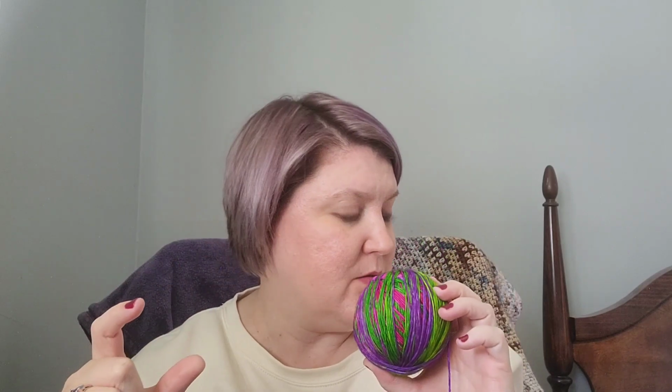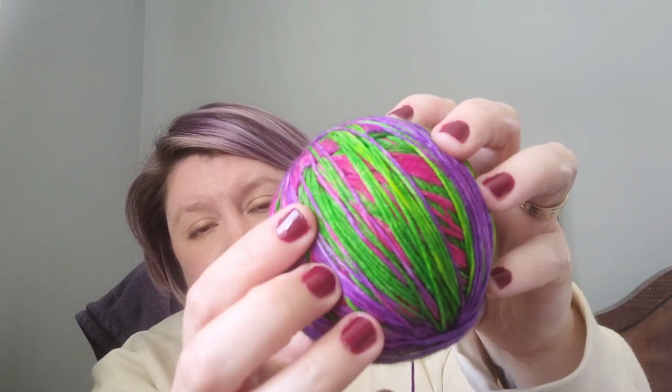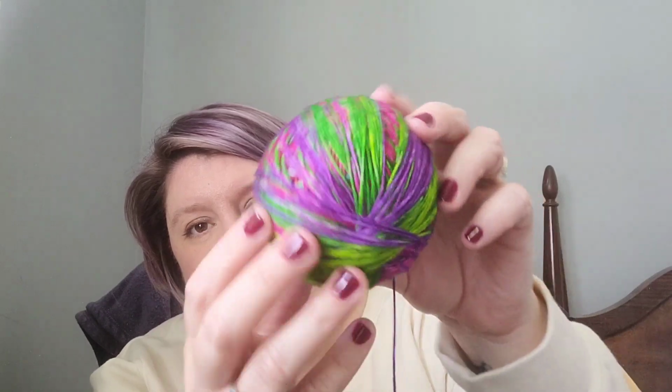Cowl. The yarn that I am using is Earth Yarns in their Unique Fingering Way colorway. I don't have the band with me, so I can't tell you the color number because they don't do colors, they just do numbers. But yeah, you can see there's plenty of colors right here. Let me show you.